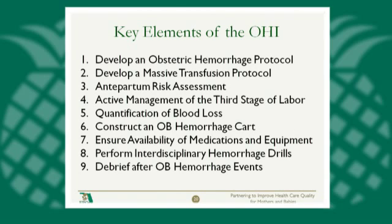So for us, these were the key elements to the obstetric hemorrhage protocol. We said to all of our participants, we would like you to do these 9 things. We'd like you to develop your own protocol, develop your own massive transfusion protocol, come up with a way to perform antepartum risk assessment, perform active management of the 3rd stage of labor, and quantification of blood loss. A note about the quantification of blood loss: if you look in the literature, there have been 23 studies regarding estimating blood loss.